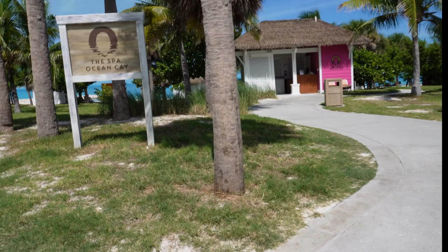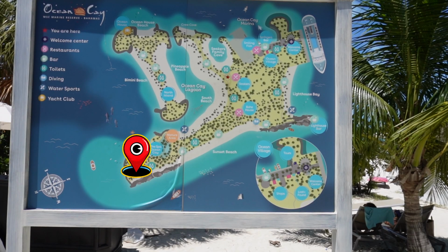They had this little spa. It was a little tiny thing, but I didn't go in there obviously, but I did want to just get a quick picture. But that is on your way to the very back.